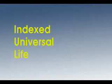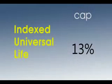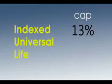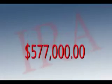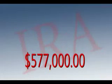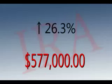Then, in 2003, let's say that you were with an IUL carrier that had a 13% cap. Remember the big downside catch? It has a cap. Your $1 million would have grown to $1.13 million. It grew. Meanwhile, the qualified plan portfolio that tanked from $1 million down to just $577,000, remember that one? It would have gotten the full benefit of the 26.3% market gain, not a 13% cap like our IUL contract.